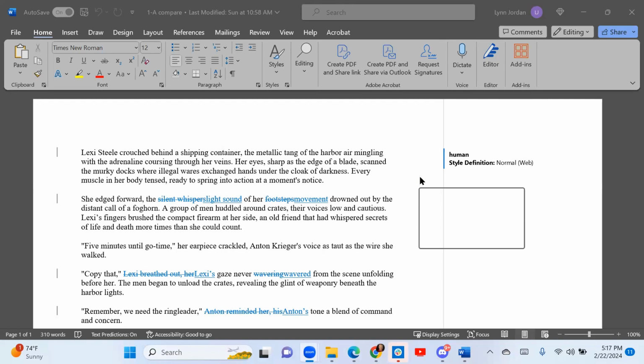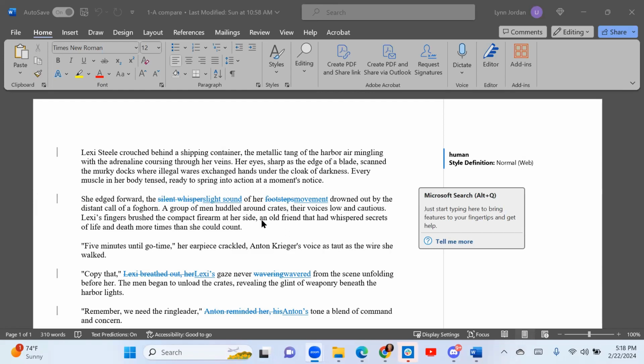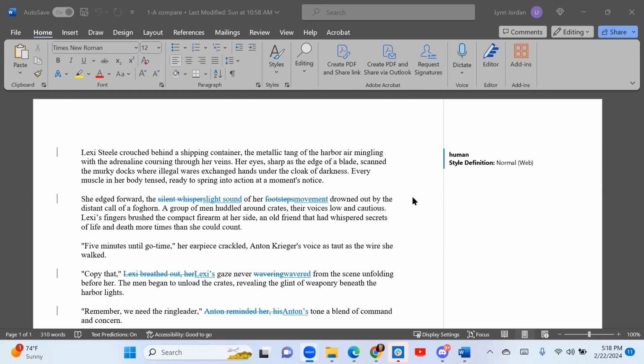And here is a beginning scene from a romantic suspense book. In the second chapter, second paragraph, we've got the sound of her footsteps, which in this case is silent whispers. I'm not sure if whispers can be silent, but any sound of footsteps is a tool that the AI really likes. We can have heels clicking on marble. We can have boots crunching on gravel. It really likes to give us the sound of people walking. So that's the giveaway that might be AI written. You can have a little bit of it, but don't have too much of it.